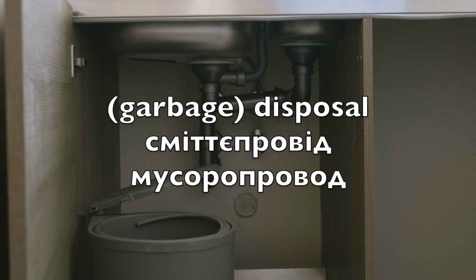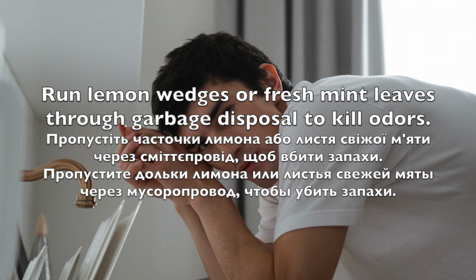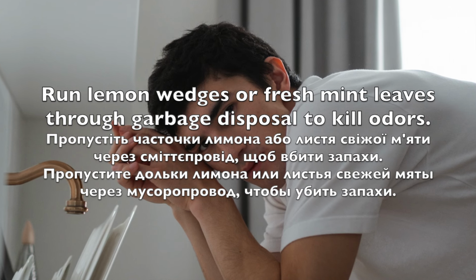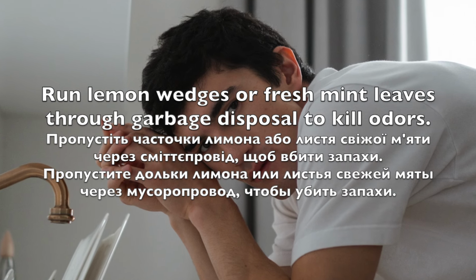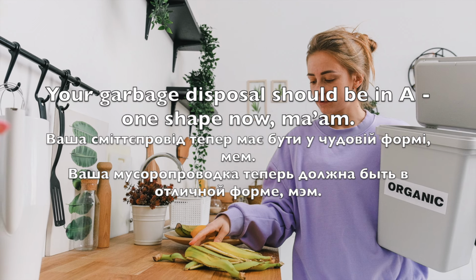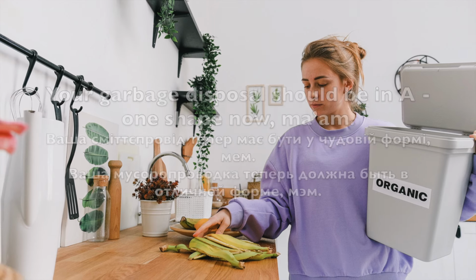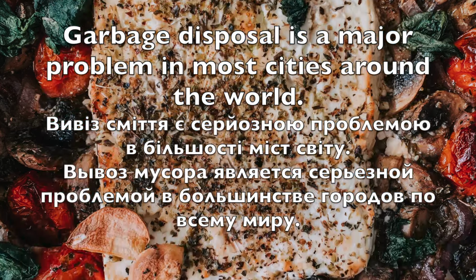Garbage disposal. Run lemon wedges or fresh mint leaves through garbage disposal to kill odors. Your garbage disposal should be in A1 shape now, ma'am. Garbage disposal is a major problem in most cities around the world.